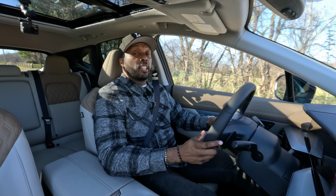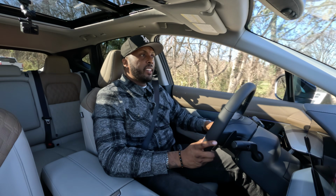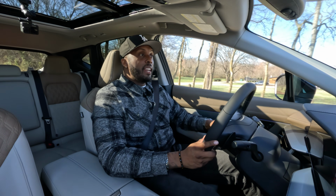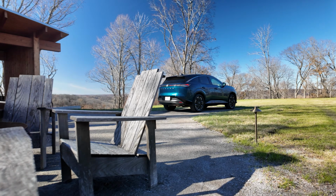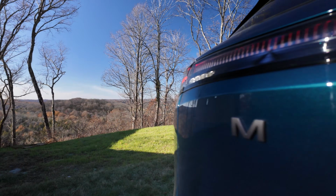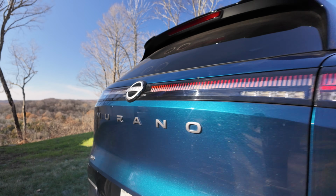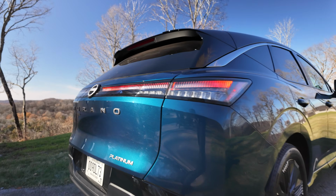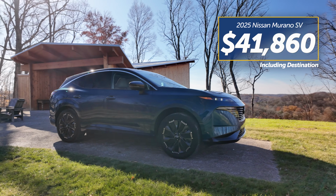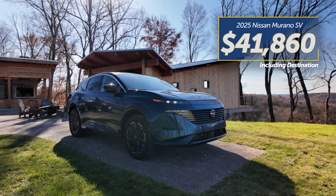So the Murano is comfortable, it has a nice cool interior, spunky driving demeanor, and handles well in the corners, but now we talk about how much it costs. Pricing for the new Murano is quite simple since there are only 3 trims available, SV, SL, and Platinum, and these models don't offer any optional packages. A base front-wheel drive Murano SV starts at $41,860, and that price includes the destination charge.